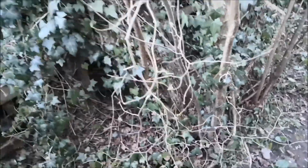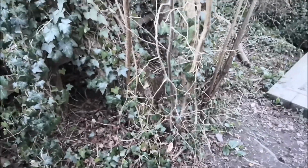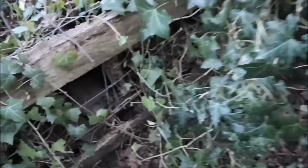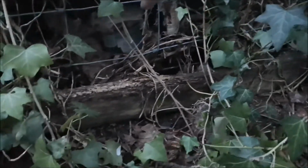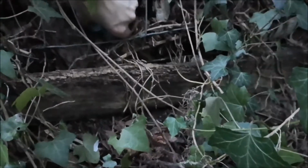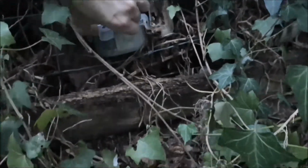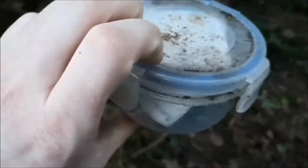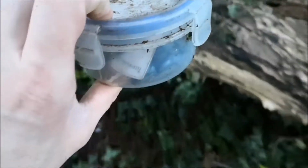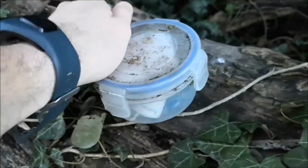Found the cache. So the hint was down low to the left of the multi-trunk tree, so I was looking around this tree for quite a while, and then spotted something that looked a bit peculiar, so just get the cache out. I can see there's a travel bag inside. Here it is. Just open it up.